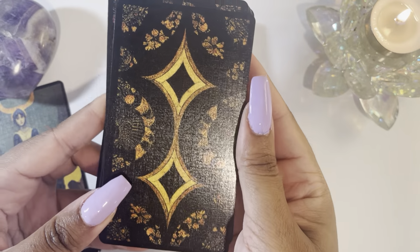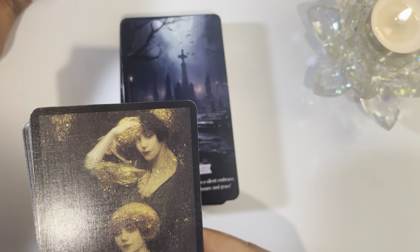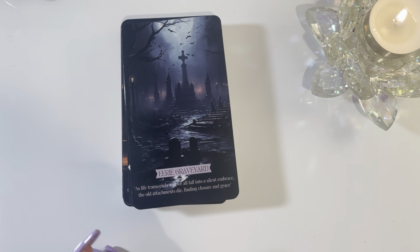Okay, these have these backings to them. They're not gilded or edged in any particular color, but they're pretty. I like them. Let's take a look.